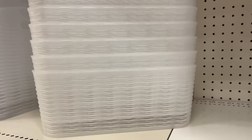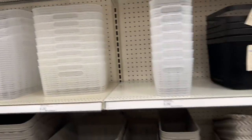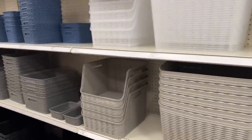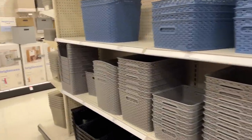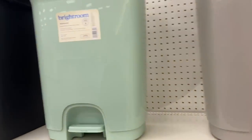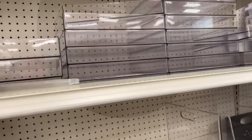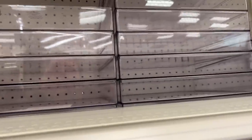See, I could do something like this, but again, not a whole lot of stuff can fit in there. So let's keep it moving. Maybe we can find something more flat and long. How cute is that garbage can? Where's the lid though? Do they not have a matching lid for it? That is so cute. Okay, do we do something like this? It looks like they're stackable.